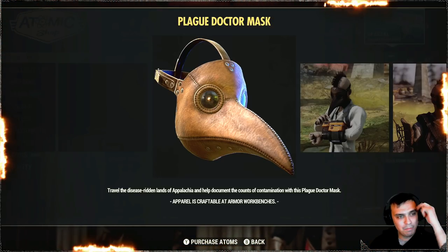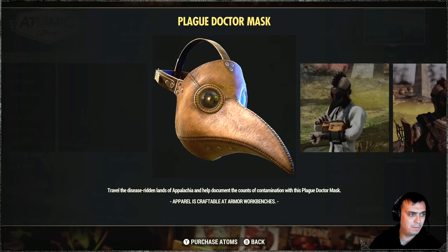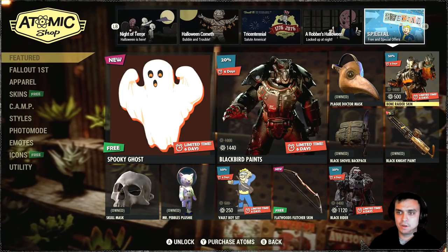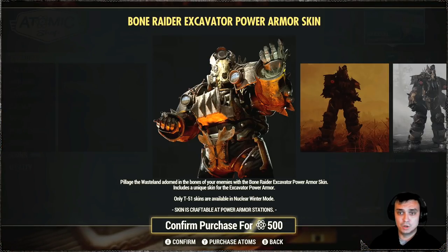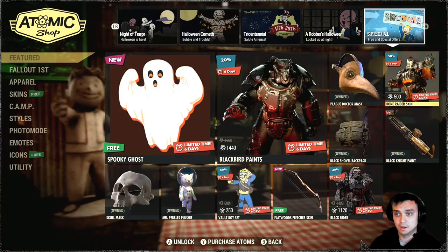I know that this thing came back like 3 times or something like that, and it definitely had a bigger discount than what we are having now. This is stupid. Bone Raider skin with the 50% discount. By the way, it actually does look really good. So if you like power armors and stuff like that, I would highly recommend getting it on a 50% discount.